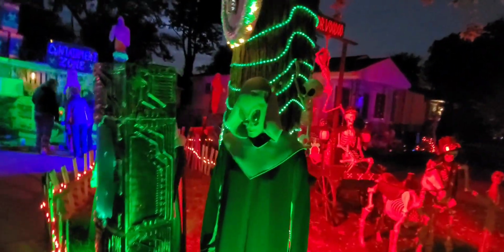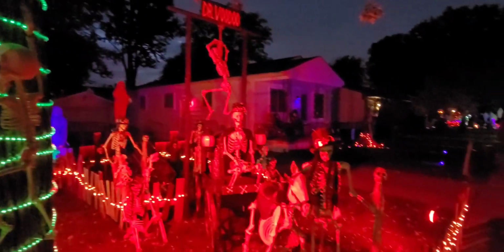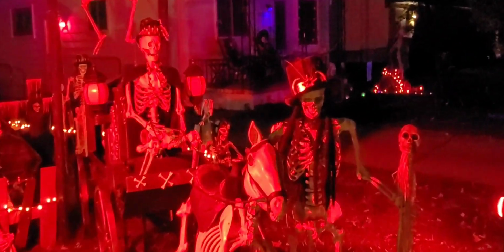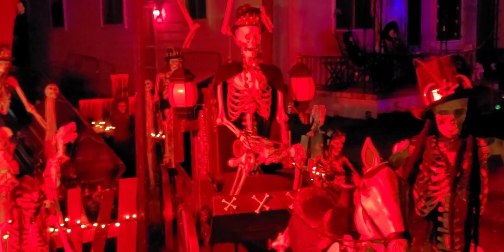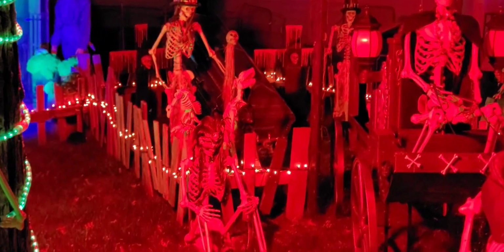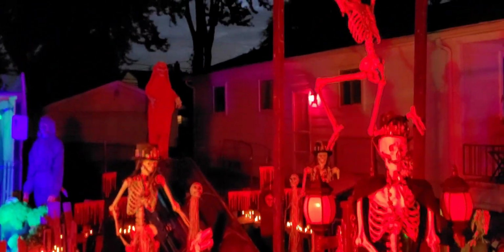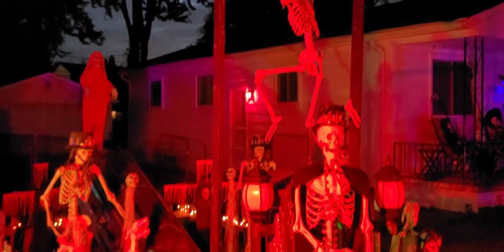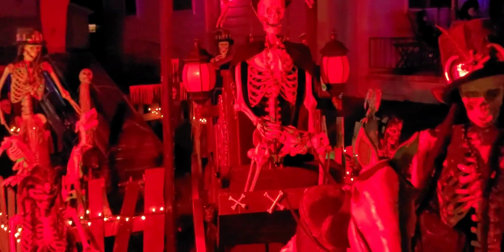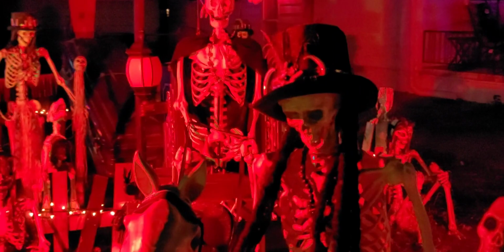Outstanding. And then we've got Dr. Voodoo's Lounge over here. And we've got a processional. This looks like a parade in New Orleans. It's the way it goes down. So cool. And it looks like we've got a guy who's just hanging around, watching everything. The level of detail is outstanding.